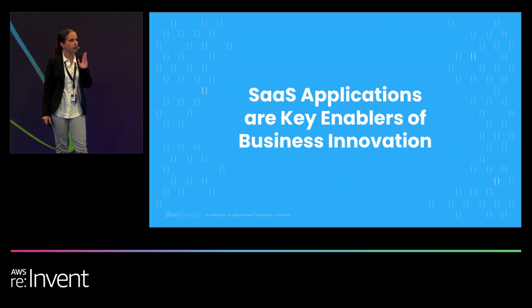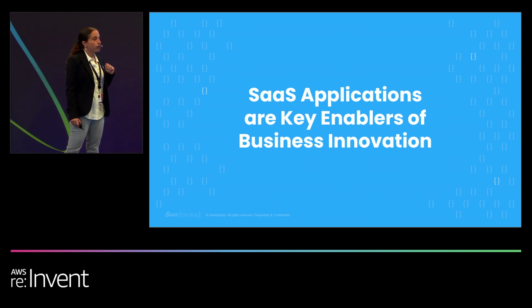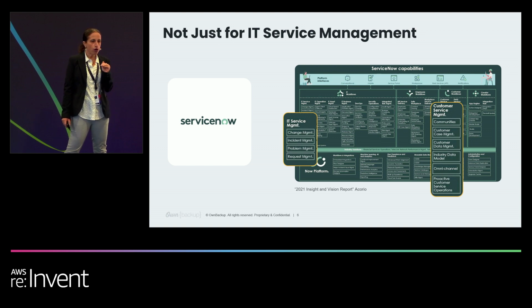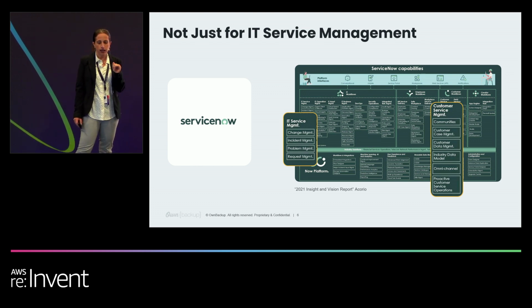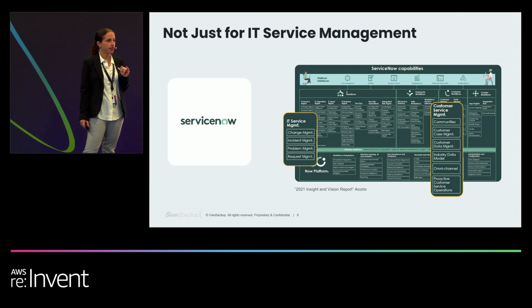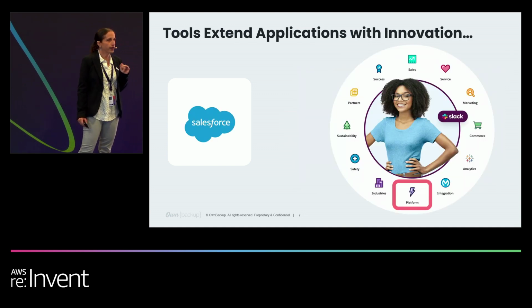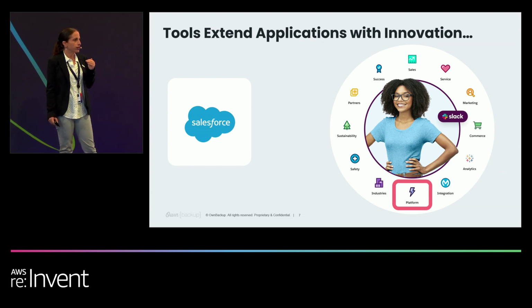SaaS applications have made it easy to innovate from a business process perspective. They have made it easy to innovate in three ways. First way, SaaS applications support more and more business processes. For example, ServiceNow started as an IT service management, and today, ServiceNow supports more business processes like HR and customer service management. Second way is SaaS applications can be easily customized to meet our unique business needs. For example, Salesforce provides different tools, configurations, and integrations that help us customize our data and workflows according to our business needs.